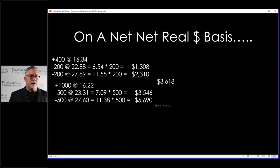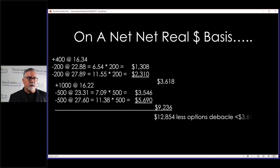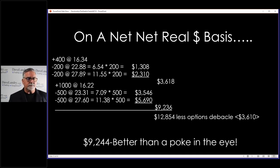So if you look at all the closed trades, it was $3,618 on the first trade in one account. Another account, it turned out to be $9,026, less the option debacle after you add that up. So it's $12,800 minus $3,600. And it turned out to be $9,244. So don't feel too sorry for me for making some mistakes in here.